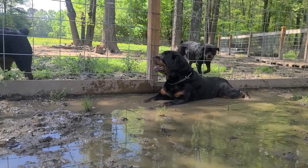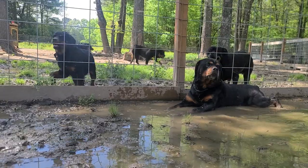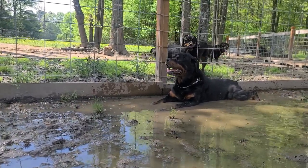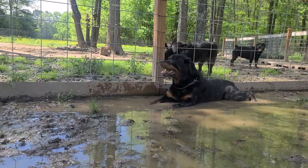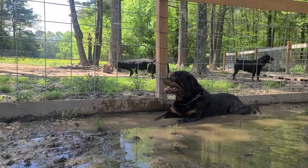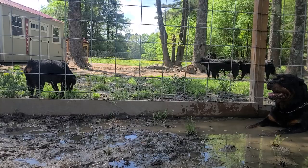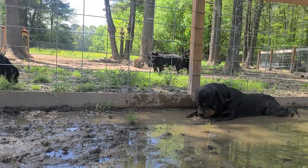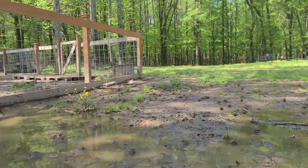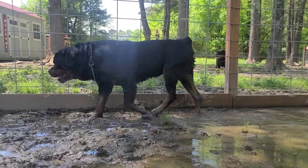Now, Migo normally likes to be to himself. When I got him, the owner that had him wasn't pleased with him. I liked him. I thought he was perfect. So I took him, and he's been mine ever since. But he likes to be to himself. He wasn't raised around a whole lot of dogs. So if he wasn't sitting right here out here in the yard by himself, he would be off in that cage, just chilling off in the corner.